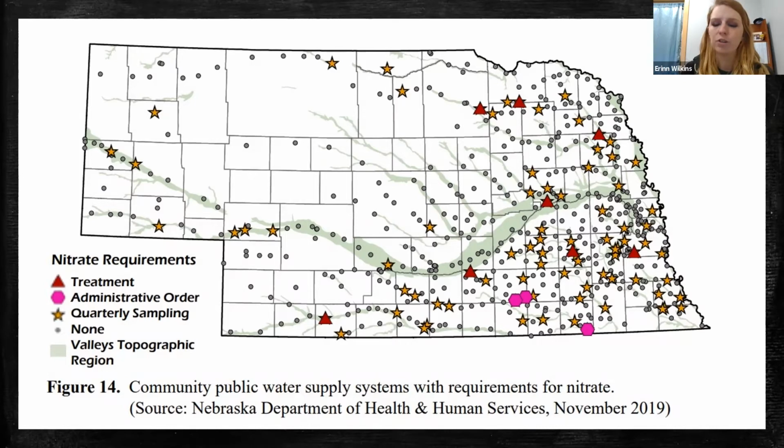And then several communities within the district have found it necessary to construct new wells, and they are either building or considering new treatment plants to comply with the state and federal drinking water standards.